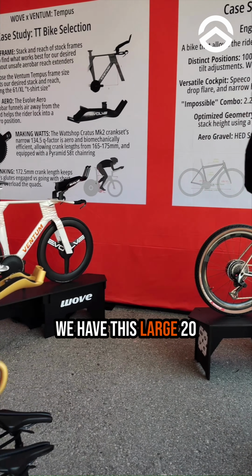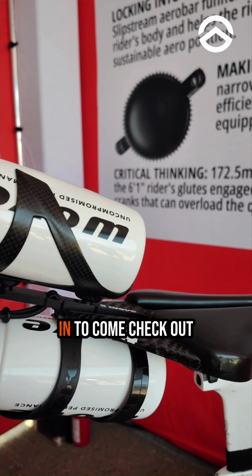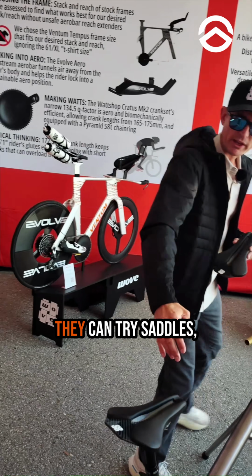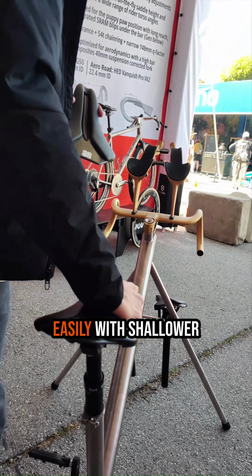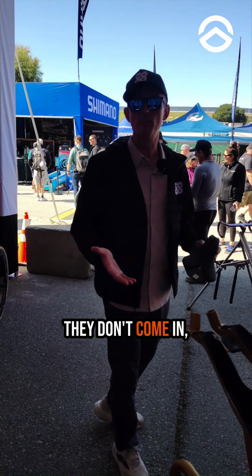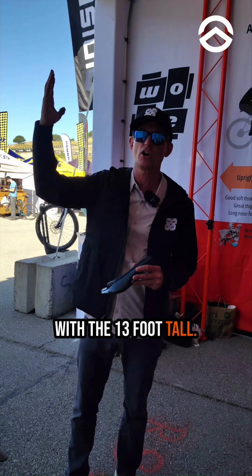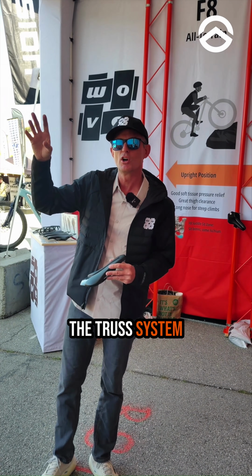We have this large 20-foot by 20-foot space so that we can have room to invite people in to come check out these stationary bikes. They can try saddles, adjust the height real easily. With shallower booths, people often stay outside the booth, they don't come in. So we really wanted to invite people in. So that's why we went with the 13-foot tall. Now we needed the truss system for the height.